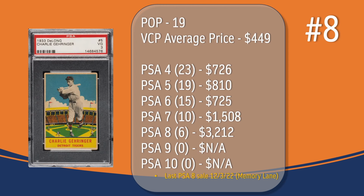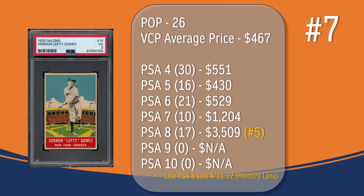In a PSA 3, there have been 19 graded copies with a current VCP average price of $449. There have been 23 graded to PSA 4, the last one selling for $726. There have been 19 graded to PSA 5, the last one selling for $810. There have been 15 graded to PSA 6, the last one selling for $725. There have been 10 graded a PSA 7, the last one selling for $1,508. And there have been 6 graded a PSA 8. The last PSA 8 sale took place in December of 2022 through Memory Lane and sold for $3,212. At number 7, we have the Lefty Gomez card.